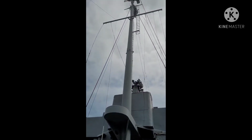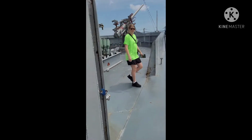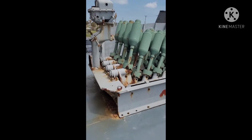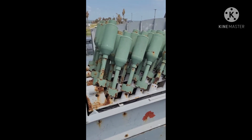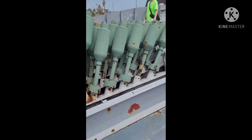Still got a little more up there. Walking forward to the bow now. The hedgehog. More anti-submarine hardware. Some more anti-submarine weapons. These things shot out into the water, blanketing the area where a submarine hopefully would be with a bunch of explosives.